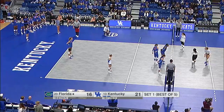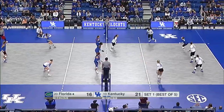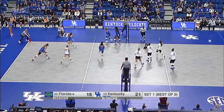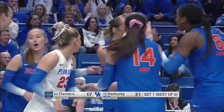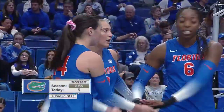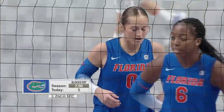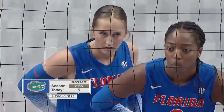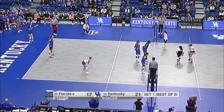Definitely, but I mean, it's working for her. She has 7 kills with no errors. Kentucky's giving her a little bit more leeway back row, so if Florida wants to get back in this game, I think that's how you use her. And a nice denial there. AC Fitzpatrick with the rejection, and Florida keeps racking up the blocks. That's their 5th in the set, doubling up even their standards of success. And still a few more points to go here in the early frame.